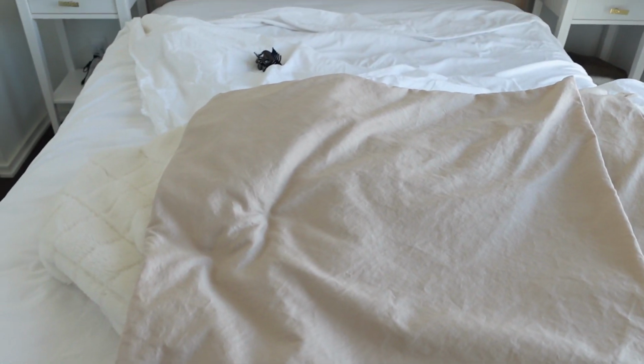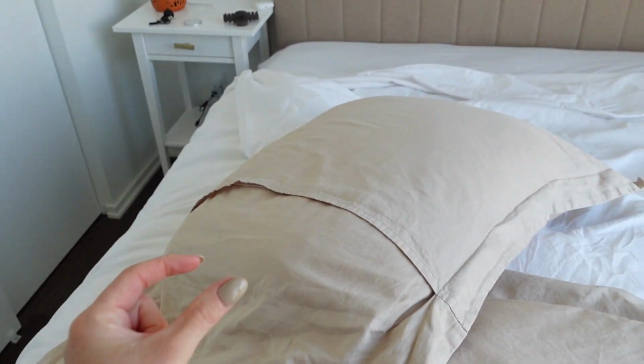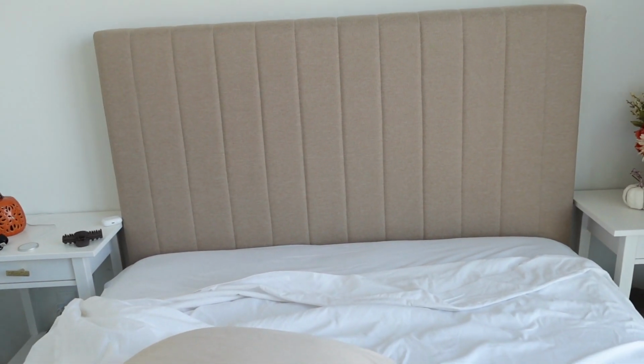These are the European beige colored pillowcases that I wanted in the first place. I ended up ordering the green, and when I ordered the green, they sent me these giant king beige ones, which are actually a little too skinny, and they're making my pillows really squished. So I thought, you know what, I'm just gonna buy the proper ones in the beige because I really like it, especially against the headboard. It matches really, really well.